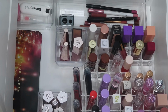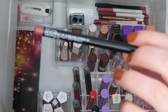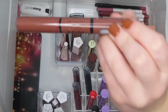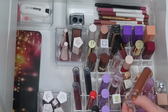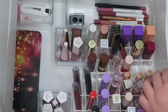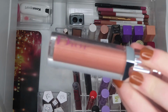Okay, I'm going to pick out a lip liner, and I think I'm going to use the Haus Laboratories in the shade Myth, because I have not used this in a while. I've been using my ColourPop lip liners. And then, oh, I really want to use this because I've been loving those recently. Okay, let's pick out a gloss. Okay, let's use the Dior Addict Stellar Gloss. Let's use that.